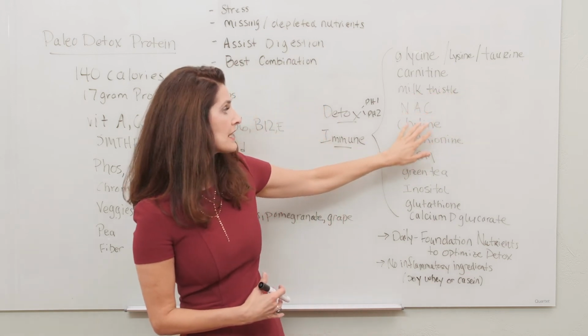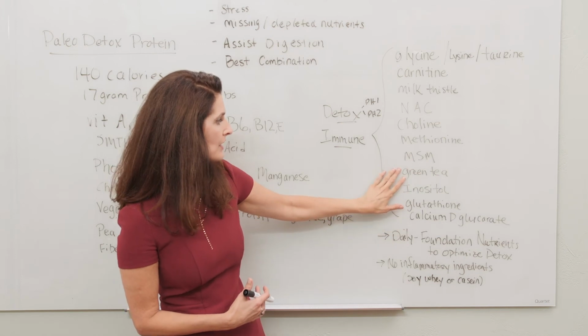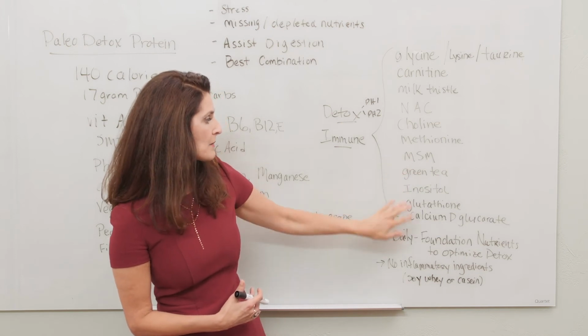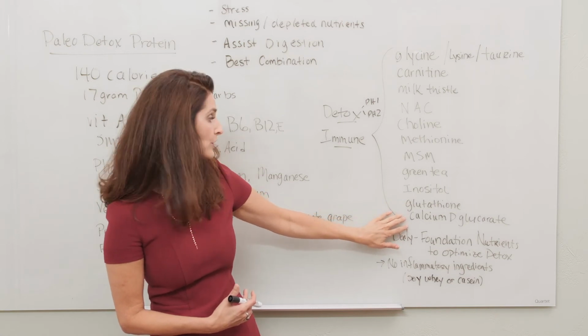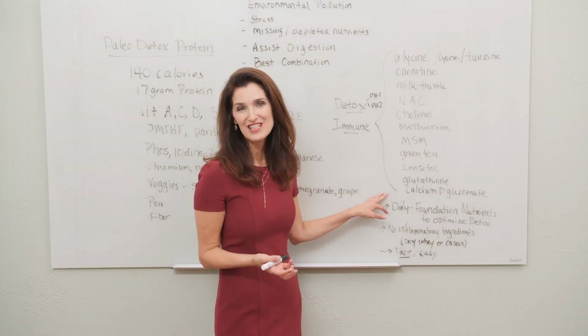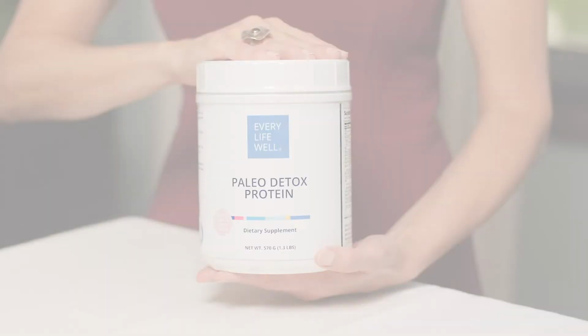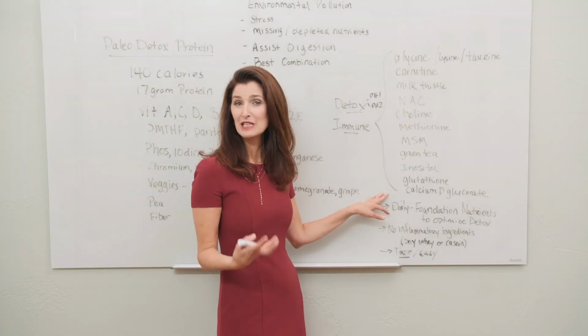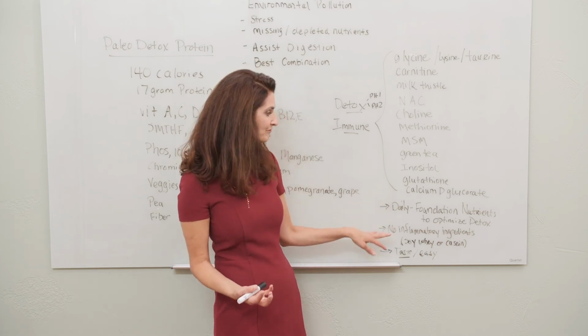Milk thistle and NAC and choline to really support the liver. Some of the antioxidants like green tea and MSM, and then inositol, glutathione, and calcium D-glucarate. I recommend using the Paleo Detox daily so that you have the foundational nutrients to help your body keep up with the environmental toxins that we're exposed to every day.